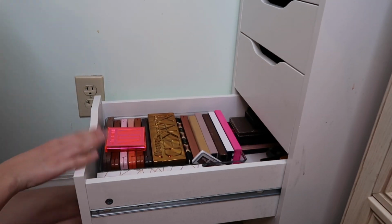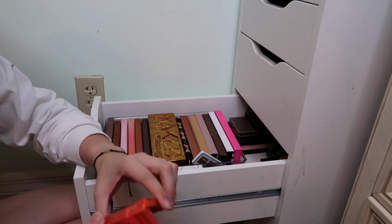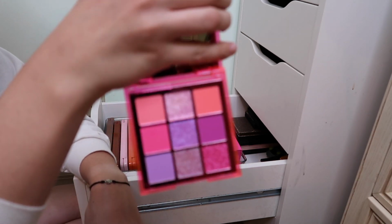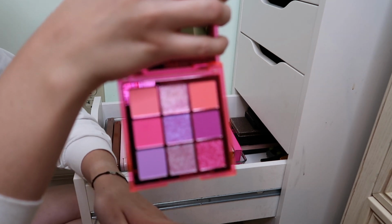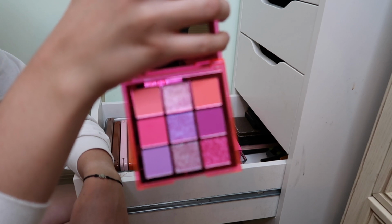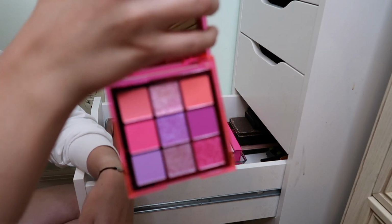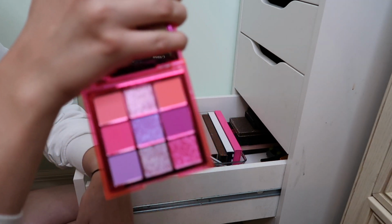Alright, then the bulk of my palettes are in this drawer. So I have the Huda Neon Pink palette. I am definitely getting rid of this. I used it like 1 or 2 times in Vegas for a pool party look. Not really my favorite. It's also just not something that I really would ever wear in my normal everyday life. So I do have this listed on Poshmark, and hopefully I can at least get like 10 bucks back or something back for it. Just not my type of palette.